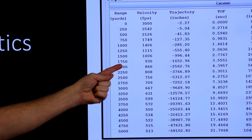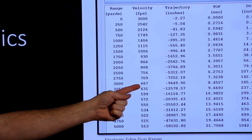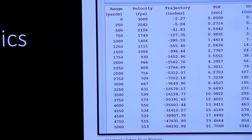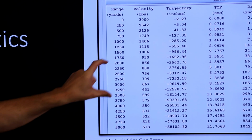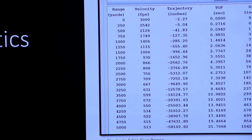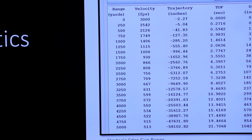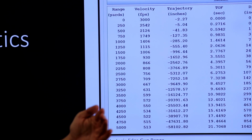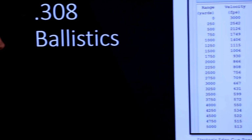But what's interesting, if you go on down and look at another 1,500 yards, so now we're at the 3,000 yard mark, it's doing 667 feet per second. So that's just 330 feet per second less than it was doing at the 1,500 yard mark. So again, the first 1,500 yards, it lost 2,000 feet per second. In the second 1,500 yards, it only lost 330 feet per second. Now, at 667 feet per second, how lethal is that?